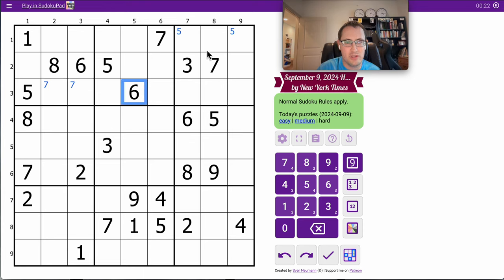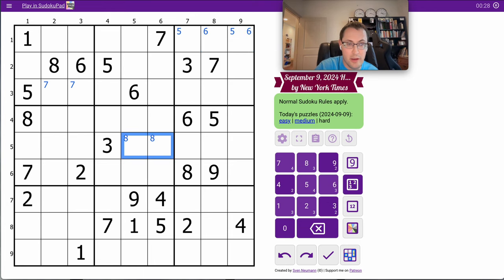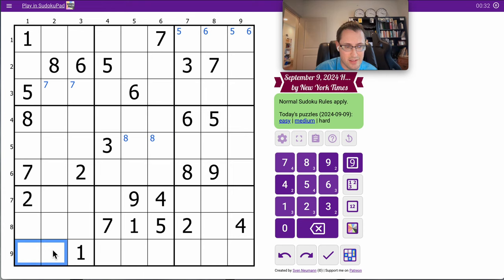Let's see, those sixes mean that's six. Okay, eight has to go here. And on the bottom, what do I get? Nothing other than a four and a two. Okay, left columns. Two is there. And that, oh no, and I will get a one actually. Right here.